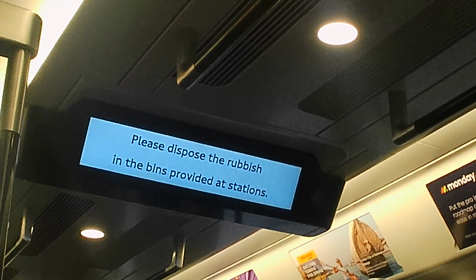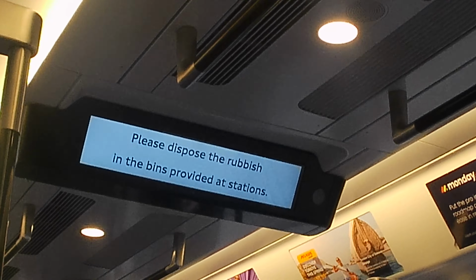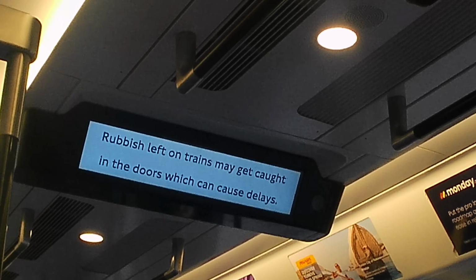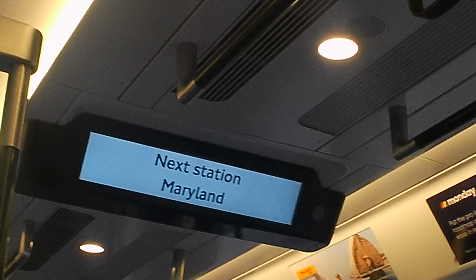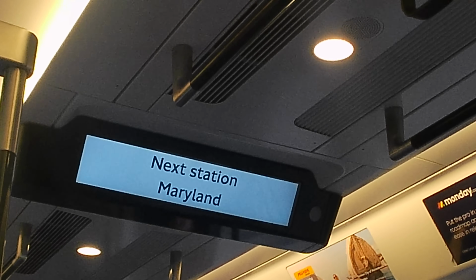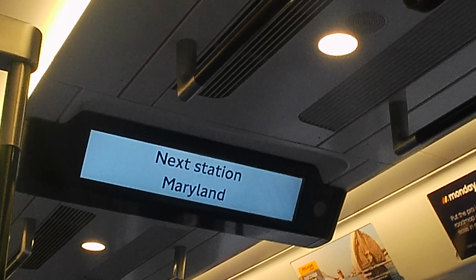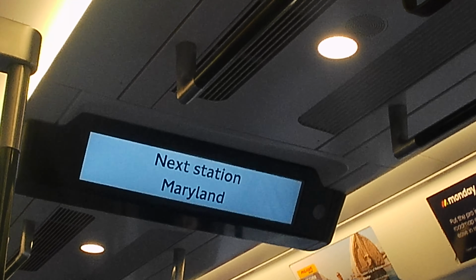dispose of rubbish in the bins provided at station. Rubbish left on train may get caught in the doors, which can cause delays. Next station, Maryland.